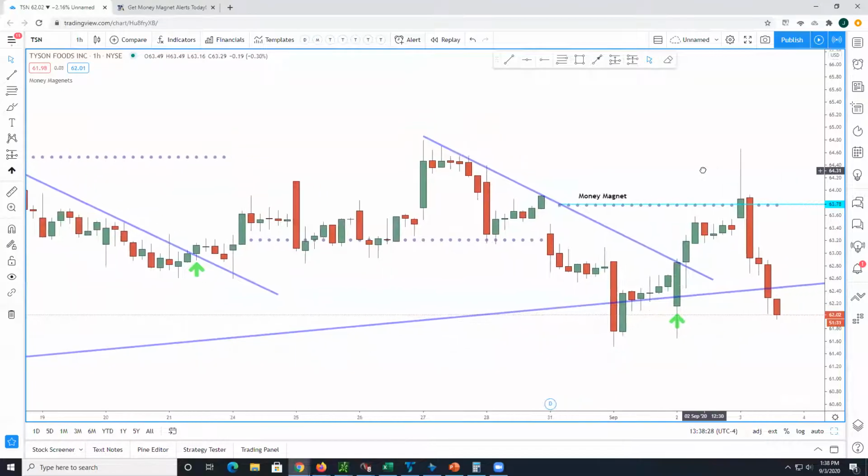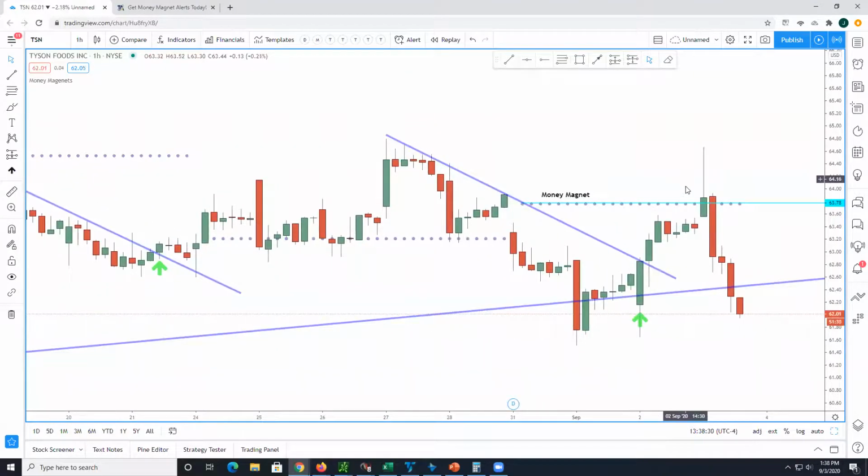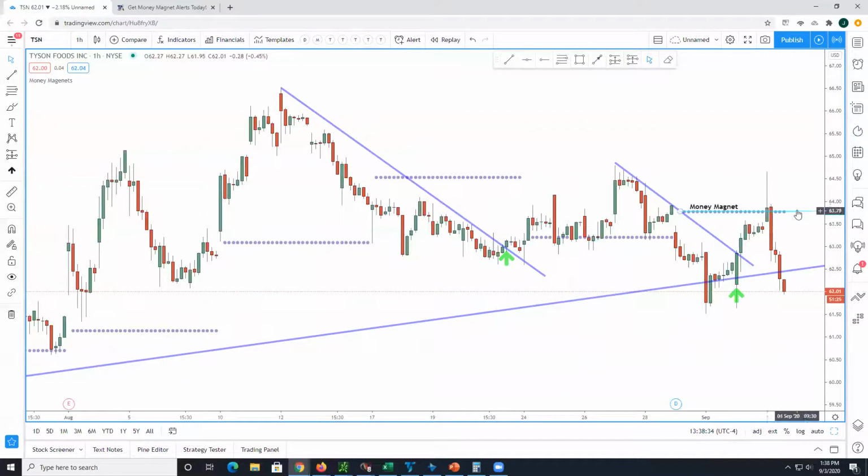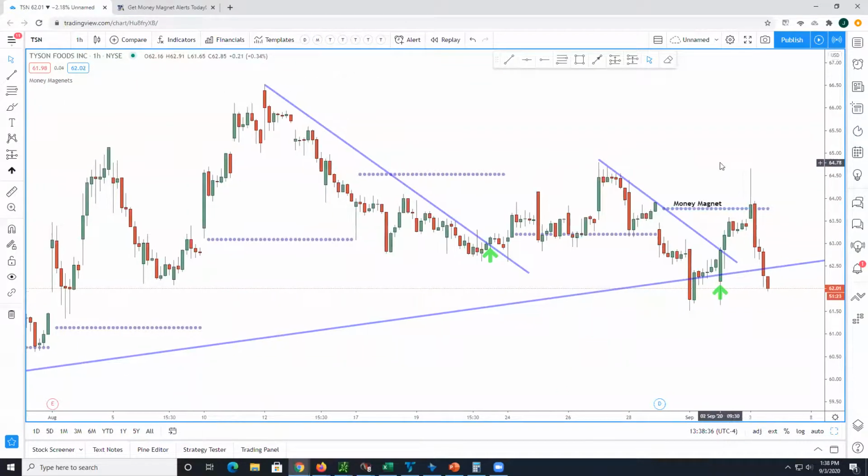We run about a 70-30 win rate. So for every 10 trades we place, we expect to lose 3 trades, and then we anticipate to win 7 trades. And that's a very healthy number. That's because we're controlling drawdown.